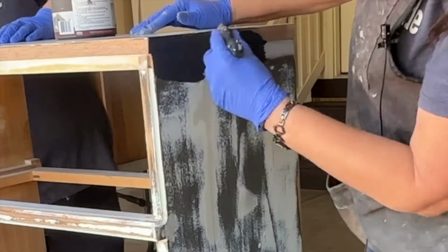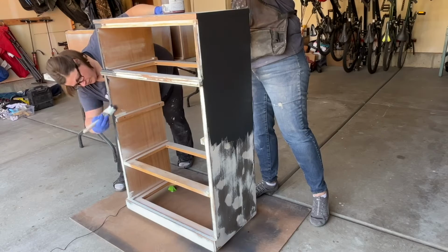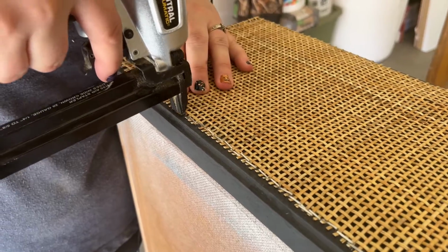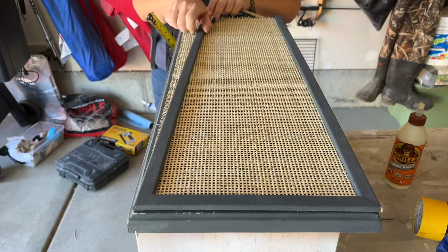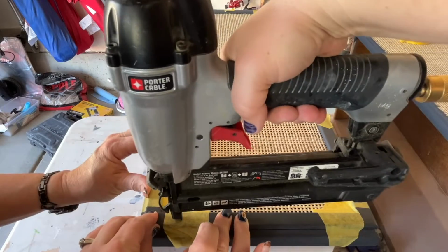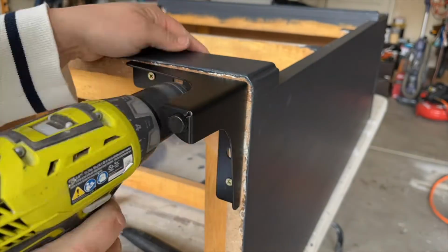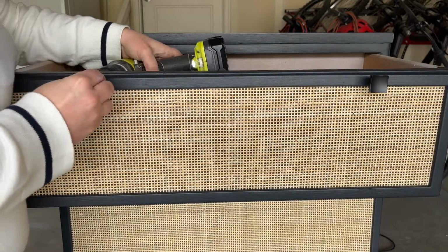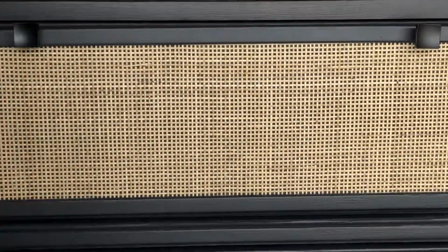So the first thing we did was give everything a good scuff sanding, and then we painted the base and the drawers black. Then we added cane to the drawers and finished up with a little bit of trim work around the edges. And again, added these new feet and new hardware, and this is as good as new. We were inspired by a dresser at West Elm for about $2,000, and we were able to complete this dresser makeover for just over $100.